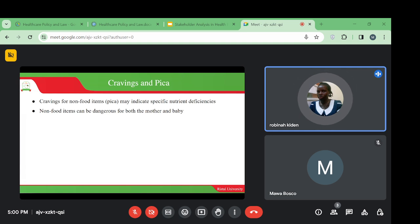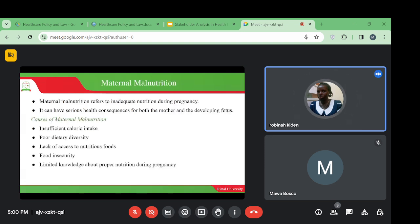Most mothers who eat clay and other soil types can end up with severe constipation, which can lead to hemorrhoids at the end. Maternal malnutrition. Maternal malnutrition refers to inadequate nutrition during pregnancy. It can have serious health consequences for both the mother and the developing fetus.